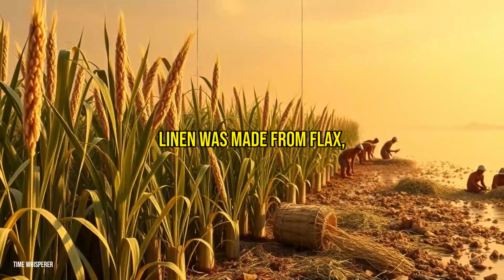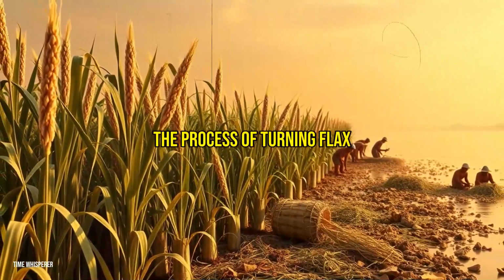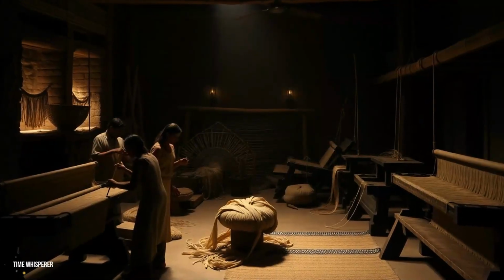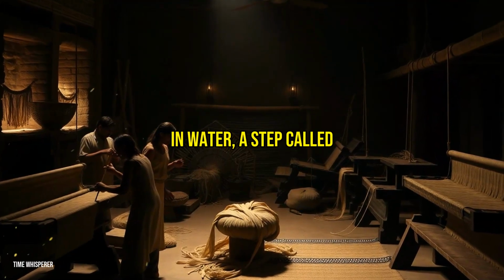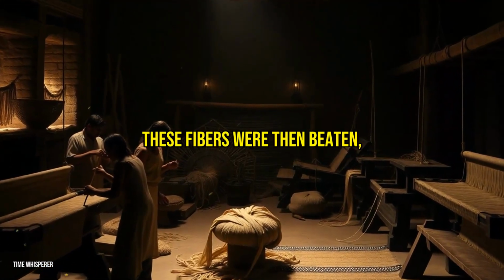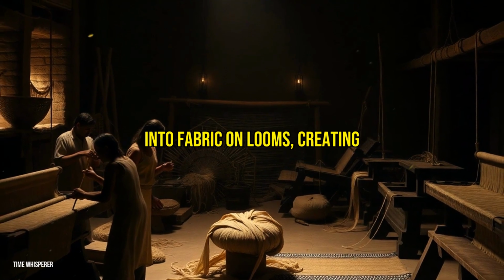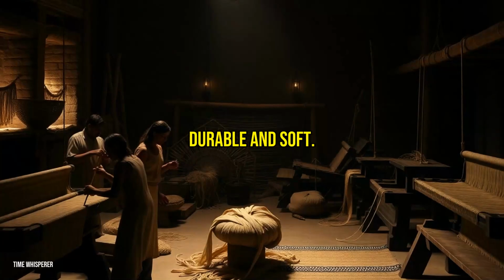Linen was made from flax, a plant that thrived along the fertile banks of the Nile. The process of turning flax into linen was labor-intensive but highly refined. First, the flax plants were harvested and left to soak in water, a step called retting, which helped separate the fibers. These fibers were then beaten, combed, and spun into thread using spindles. Finally, the threads were woven into fabric on looms, creating a material that was both durable and soft.